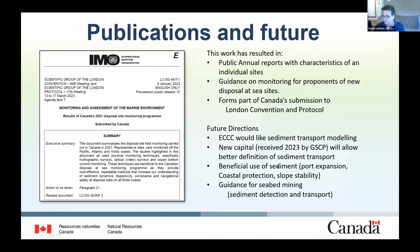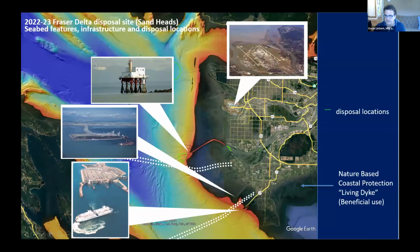There's ideas for beneficial use of the sediment rather than just depositing it there. One of the ideas is, can we protect the coastlines around this low-lying area, and particularly here in Boundary Bay, by using the sediment to build living dikes, nature-based coastal protection. And that's another project that we're involved in, or we're leading actually, with NRC. We're leading the fieldwork component of that, and also in discussions with Environment Canada about beneficial use of sediment.